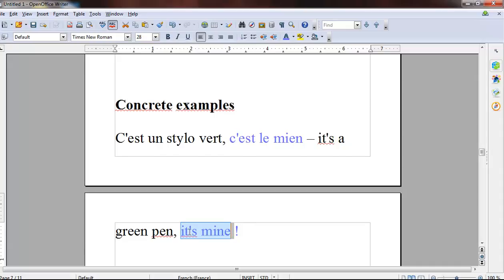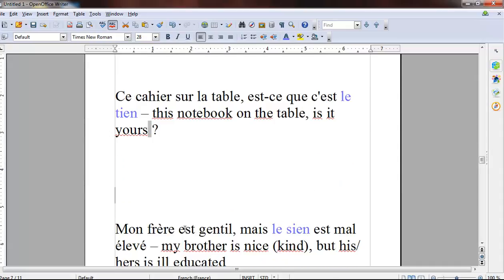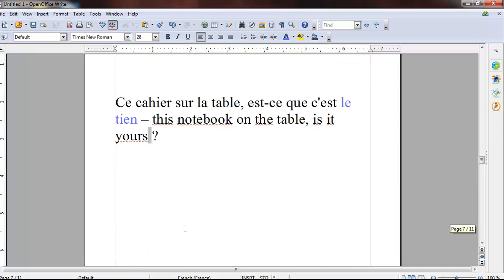Next. Ce cahier sur la table. Est-ce que c'est le tien? Forgot a question mark. This notebook on the table. Is it yours? Ce cahier sur la table. Est-ce que c'est le tien? This notebook on the table. Is it yours?